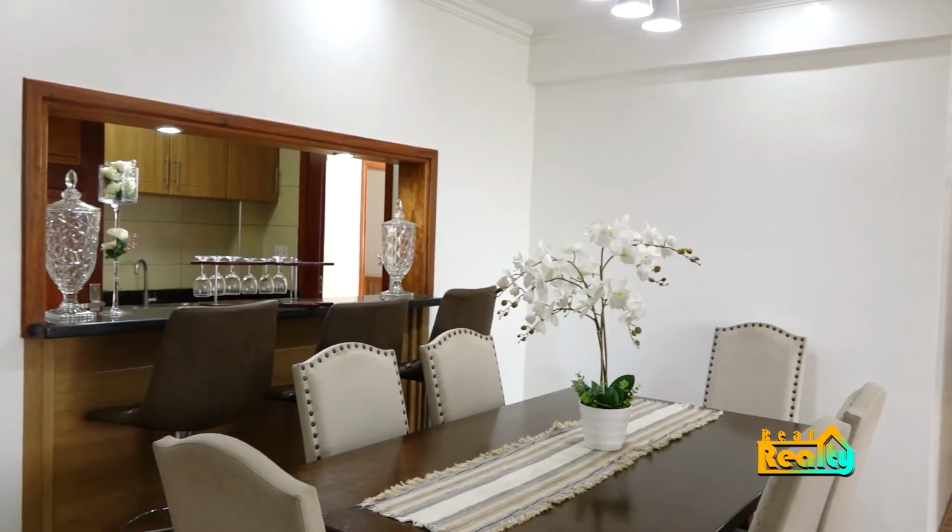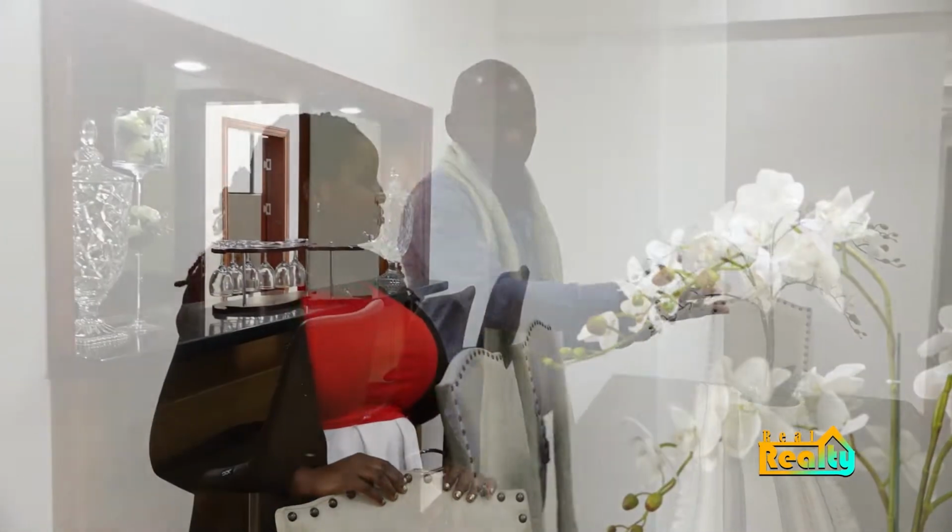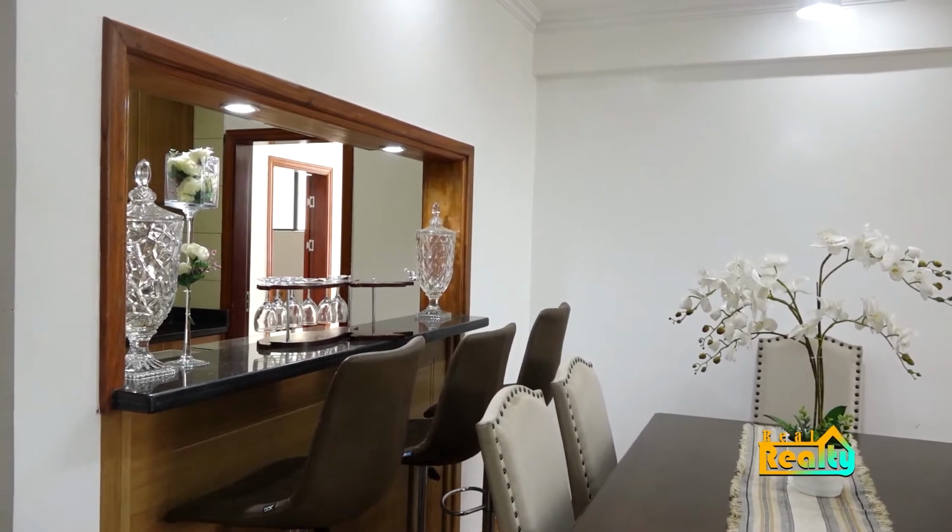The dining area can easily fit 8. Right now we just have 6. So this dining area can easily fit 8. Then you have this one, you call it a breakfast place, so you have an island here. You can have a quick breakfast if you want to just dash out in the morning.